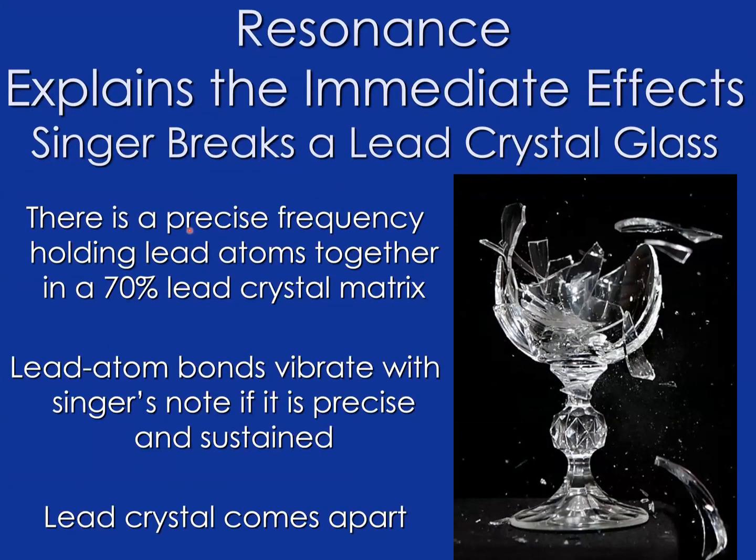Now, resonance also explains the immediate effects on the tissues. So you know that trick when the singer, like Julie Andrews, breaks a lead crystal glass by hitting a certain note with her voice? Well, it turns out there is a precise frequency that holds lead atoms together, but it has to be in a 70% or more lead crystal matrix that forms a crystal glass. The lead atom bonds begin to vibrate with the singer's note. If it's precise and sustained, then the lead crystal just comes apart, because the lead atoms are vibrating so much that they don't connect well to each other, and the whole glass just disappears.